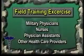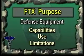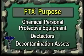Now that we've seen the various components of the FTX, let's put all of what we've seen together again. The FTX is designed for military medical healthcare providers and their civilian counterparts. It's designed to acquaint participants with the capabilities, use, and limitations of chemical protective equipment and procedures.